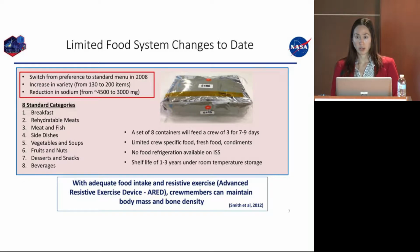meant was they got much more limited amounts of foods that they specifically chose. Most of their foods come from 8 standard categories that are listed here, and they have a lot of variety within those categories. It works great if everybody wants something different. It works less great if everyone wants the same thing, because if you really like something, it might show up twice or 3 times in 7 to 9 days, and if everyone on your crew likes it, because right now we have 3 people eating out of that set of containers, you might not see it at all, unless you send it in the small amount of preference containers that they currently do still get.